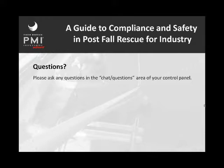So if you have any questions, you can type them into your little box on your control panel that says chat/questions. And right now we do have one question up there already, and it's do the fatalities listed in the falls from height include HIP or HIP? I'm sorry, I'm not familiar with HIP. Can you expound on that, please?